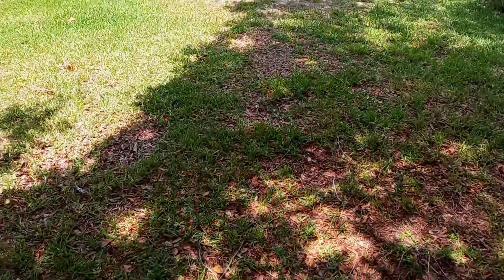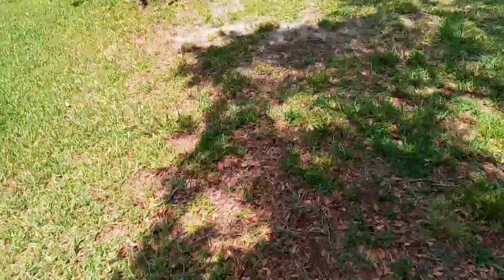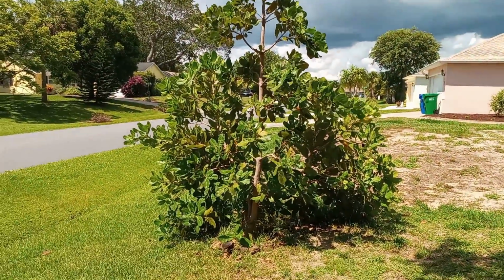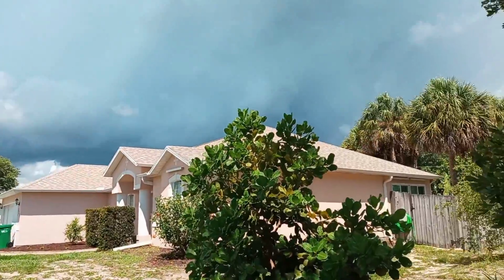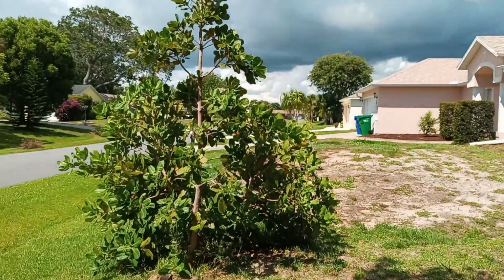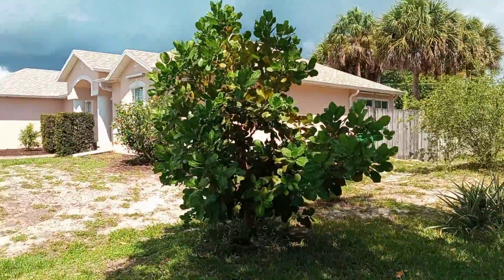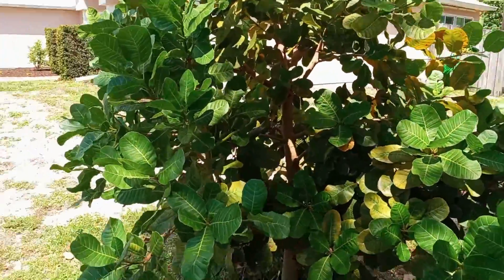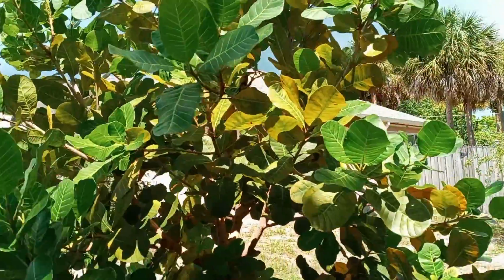Right now we're going to take a look at some of our cashew apple trees. It's been raining pretty hard. We're now into June the 6th, 2022, and oh yeah, look at that. Got some storm clouds back there. These guys should be producing something if they're going to produce. So let's take a look.